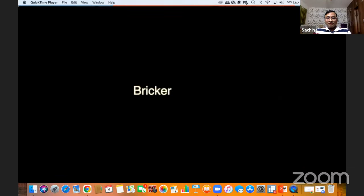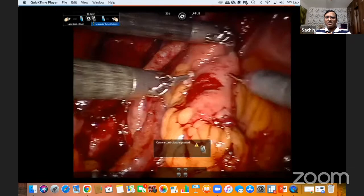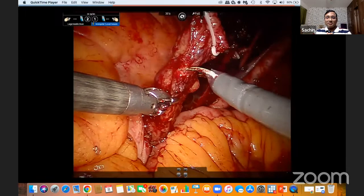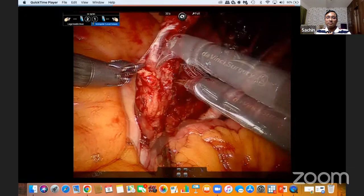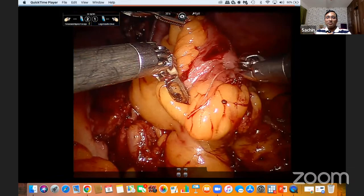So I'll be showing both the techniques, Bricker's and Wohler's. My preferred technique is Bricker. I use Wohler's only in case of difficult ureters like radiation, salvage cystectomies, all those things. My preferred suture is 4-0 Vicryl on a cutting needle.